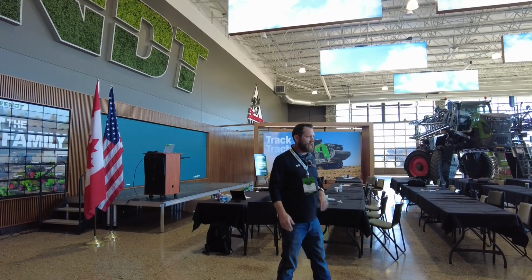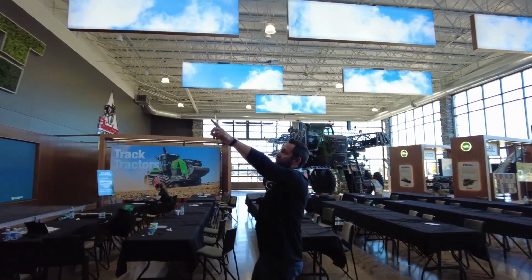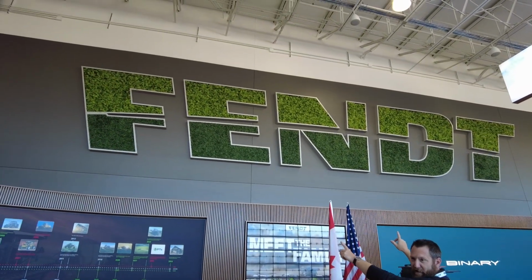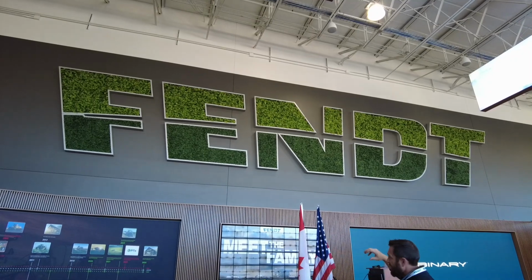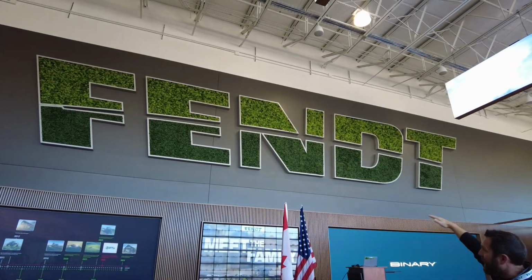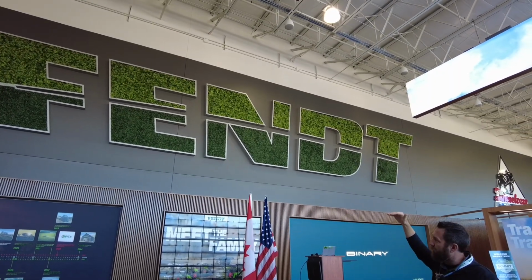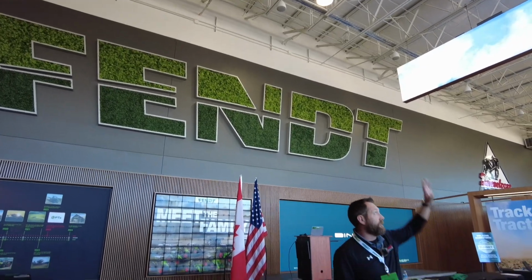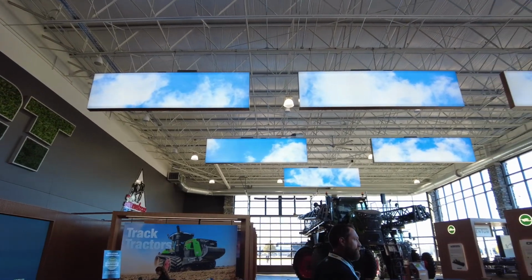So we've got the tables and stuff set up, but the showroom's pretty cool. They've got the largest Fendt logo in the world right here, or North America. It's 45 feet long. It's very earthy, you can see that. The Fendt logo has the horizon line through it, and Fendt is designed to be where the earth meets the sky, and that's the horizon line through that. So you'll see the skylights up top where the earth meets the sky here in Jackson, Minnesota.